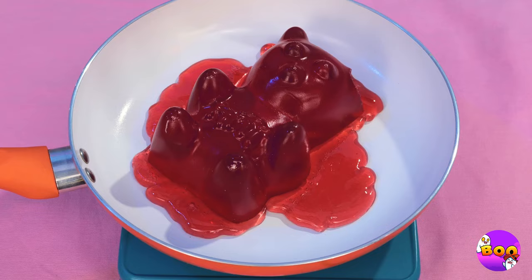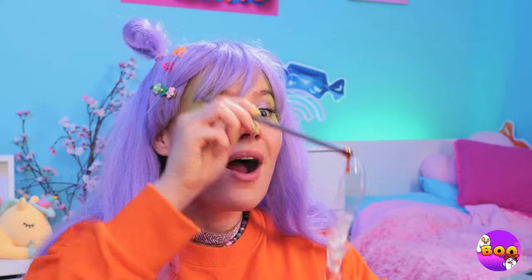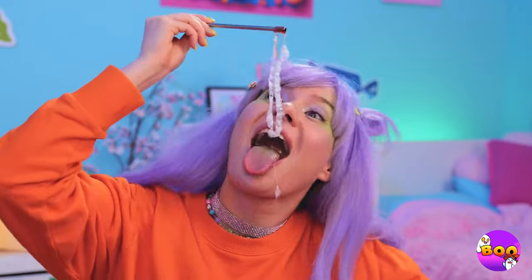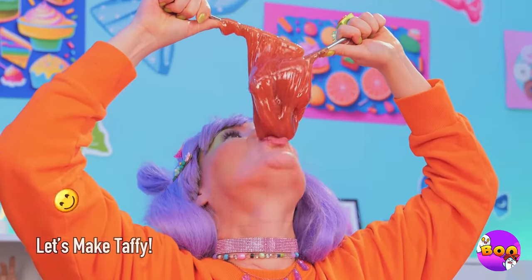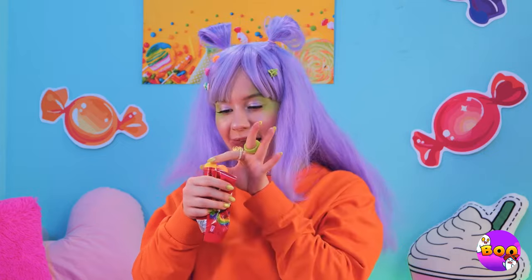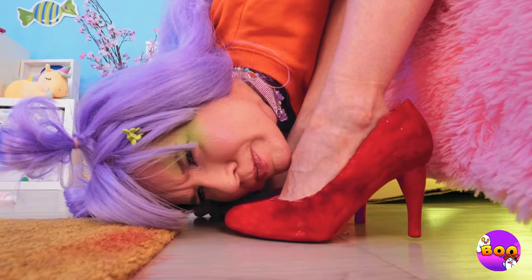Why don't we heat things up? Once it's melted, you can make bubbles that'll last forever. Well, they would, if they weren't so delicious. Now let's try the direct approach. Quick, catch it! There it is. Something smells sweet?